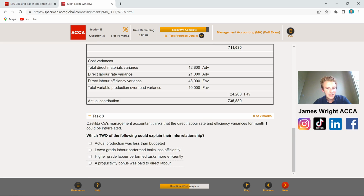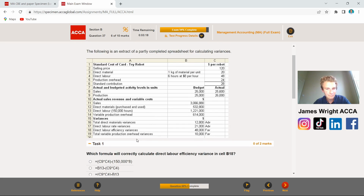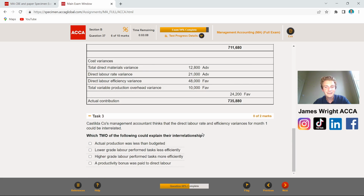We've got a lower grade labour performed tasks less efficiently. Higher grade labour performed tasks more efficiently. So have a look at the labour efficiency rates on here. So direct labour efficiency variances, well, they were more efficient. They had 48,000 favourable on there. So that tells me that they are more efficient and actually producing tasks more effectively.